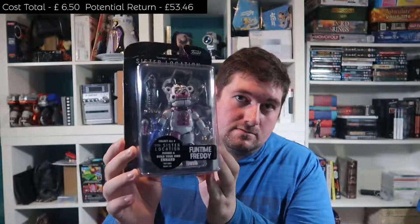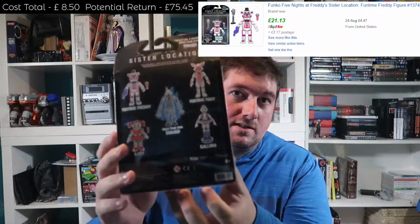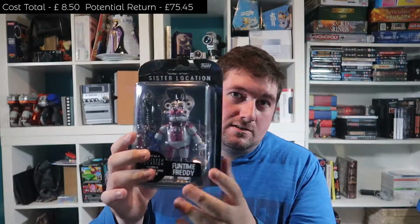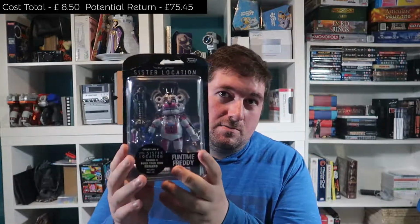Five Nights at Freddy's figure. £2 paid. Seems to be selling for about 22, so let's do that. At 22, there's more to collect. It isn't a Funko one. It's all sealed. Yeah, it's not bad. £2 into the 22. Good money.